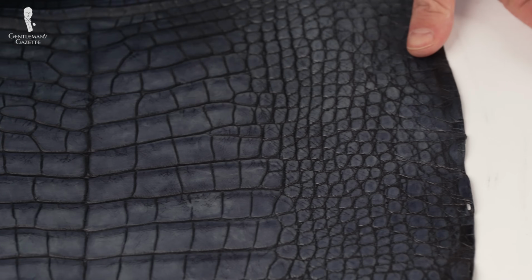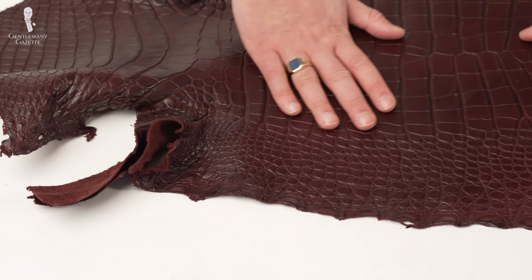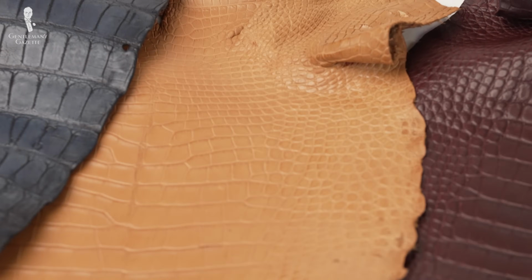I'd say at the end of the day, for leather goods, alligator leather is more desirable than crocodile leather. Why? It is softer, it's more supple, and it's just a nicer looking leather overall. Alligator is generally more expensive than crocodile. That being said, crocodiles grow larger, so for very large items, you may not get around using crocodile.